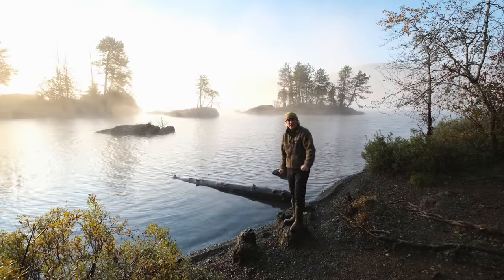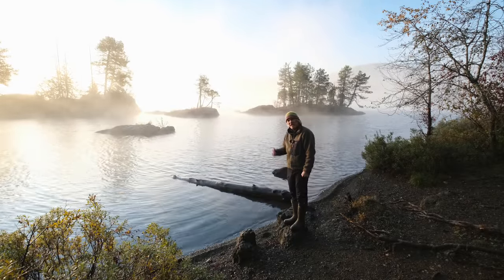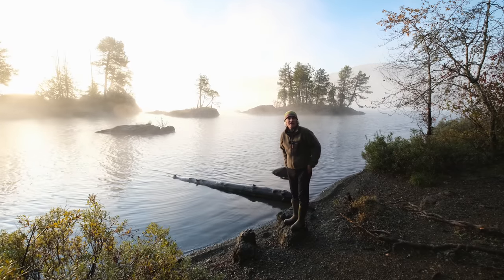Hello, hello everybody. I hope you're all doing great. Not a bad way to start the day. Gordon Bay on Cowichan Lake.